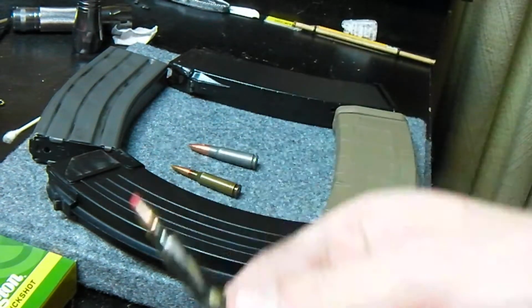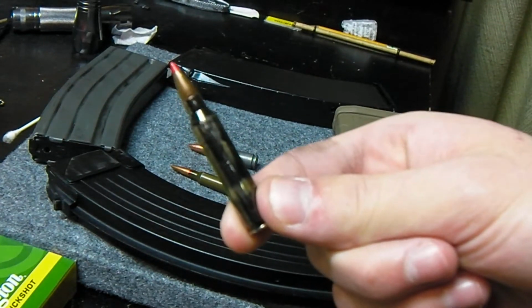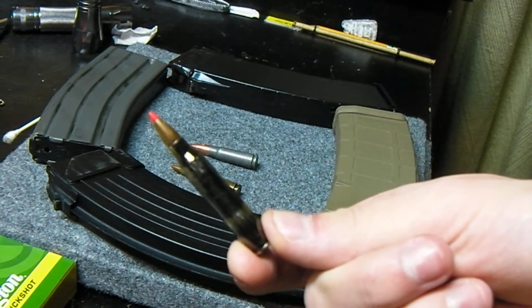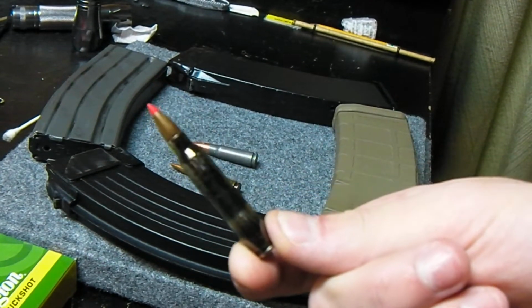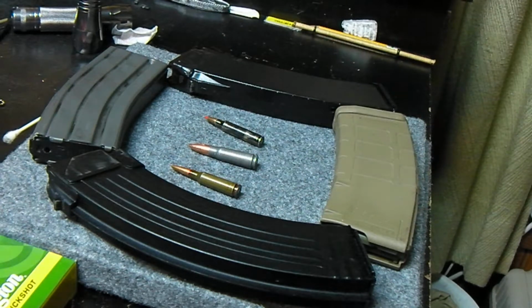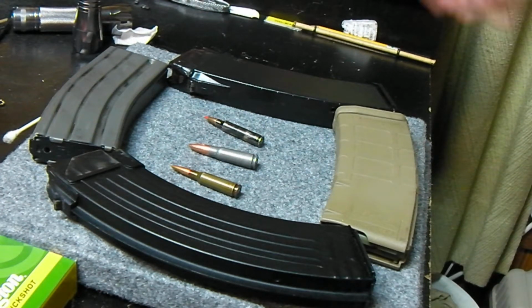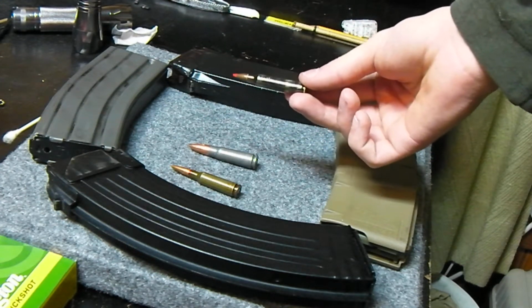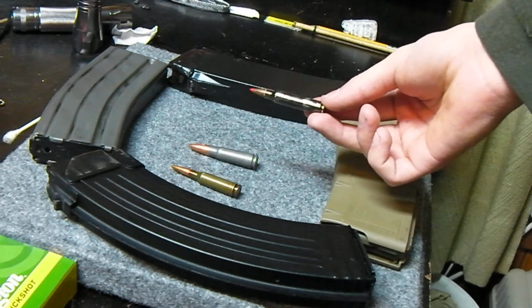Now, the 5.56 fragments when it's out of a proper length barrel, but when you get down into shorter barrels, like your 11.5 inch, your 10 inch, your 7 inch, this round sucks. It does not maintain its proper ballistic speed to fragment properly. So that pretty much throws it out of the equation. If you buy an AK in 5.56, you may as well do nothing but dirt shoot with it.